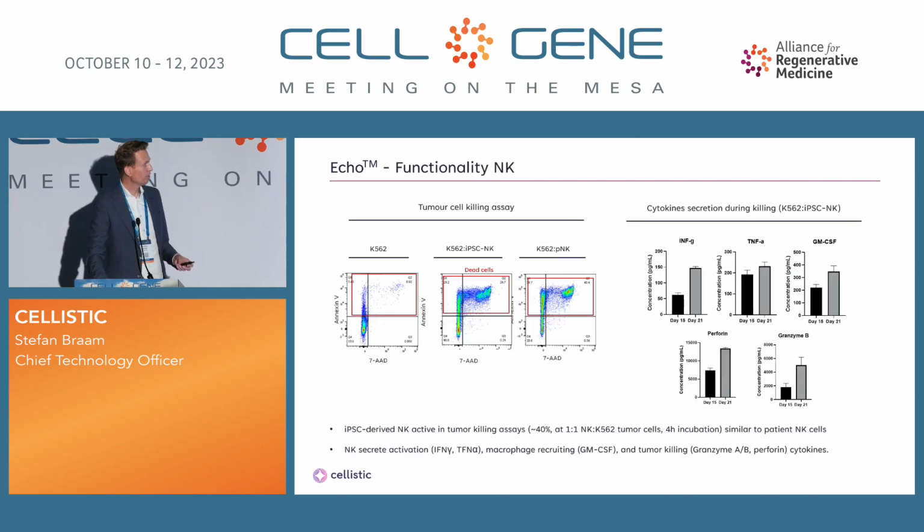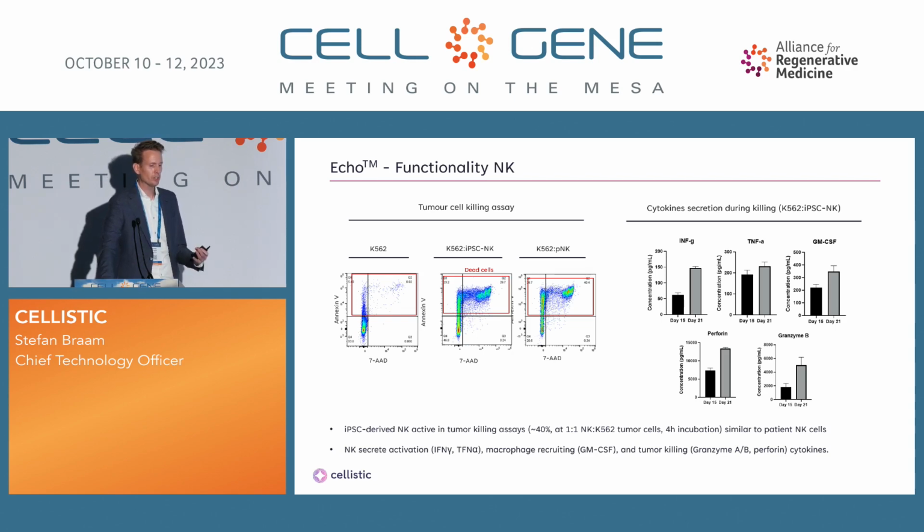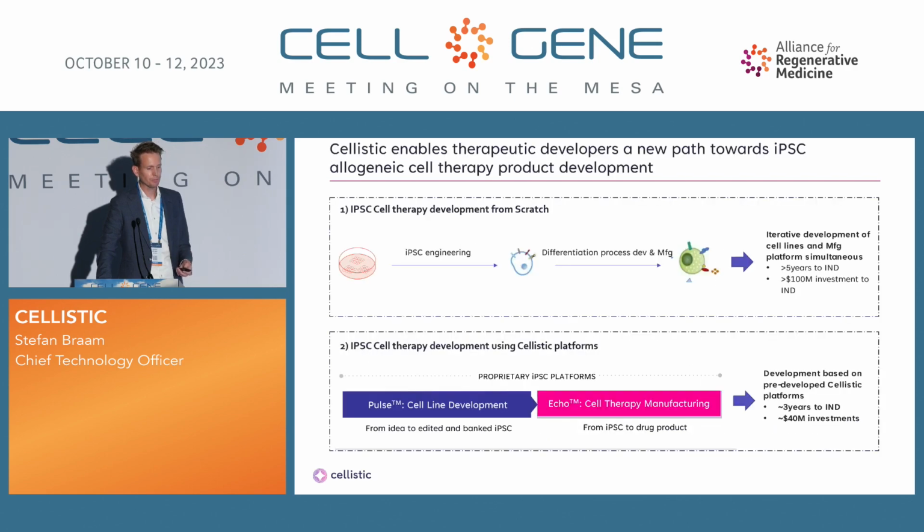And in terms of characterization, an NK, natural killer cell, is actually active without any product-specific features. So if we mix that with tumor cells, they actually kill. Within 4 hours, the majority of the tumor cells are dead. When we look at the cytokines secreted by those cells, we see interferon gamma, we see TNF-alpha as expected, we see GM-CSF, which should recruit macrophages, and we see the killing enzyme granzyme B. So we actually make the right cells that look like the NK cells that you want to make.